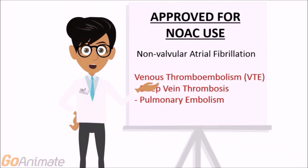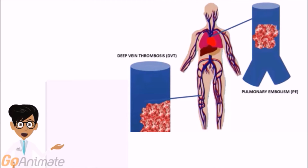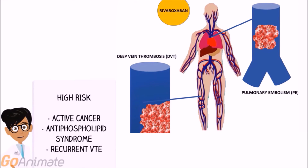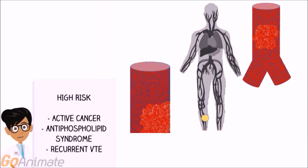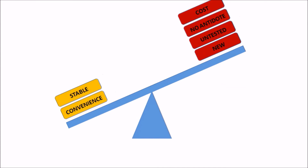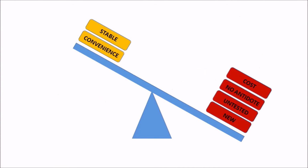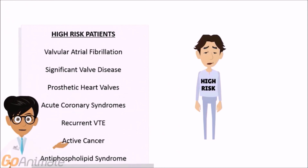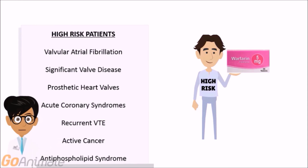A few other contexts have been approved for NOAC usage, but with certain provisions. While all three NOACs are effective for the primary prophylaxis of venous thromboembolism, approval is limited to elective knee and hip surgery. Only rivaroxaban has been approved for treating deep vein thrombosis and pulmonary embolisms, but is not recommended for high-risk patients. The convenience NOACs promise should not overshadow their many limitations. Most trials testing the drug's efficacy for thromboprophylaxis excluded high-risk patients from their sample population. Therefore, warfarin is still the oral anticoagulant of choice in many clinical cases.